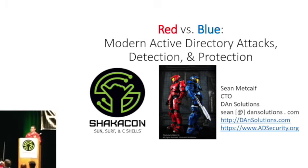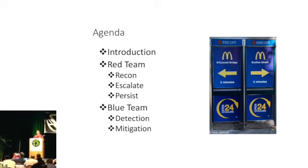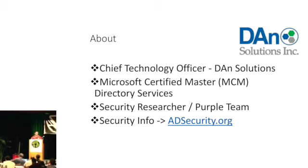I'm the CTO of Dan Solutions, an IT services company focused on Microsoft platform, engineering, and security solutions. And as Jason mentioned, I'm one of about 100 Active Directory Microsoft Certified Masters in the world. My focus is on Active Directory security, and I regularly post results of my research to adsecurity.org.